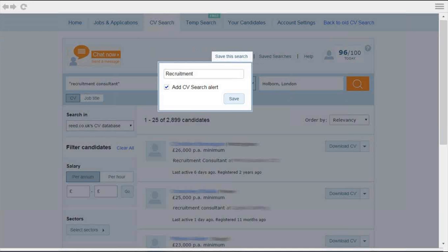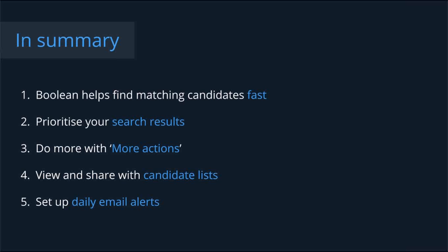So a bit of advice around this particular search for recruitment consultant, I wouldn't recommend setting up as an alert, because obviously we get a lot of people that join the website every day, and you don't want to be getting an email telling you we've had 1,000 new candidates added to look through. So with your alerts, it's better to be as specific as possible to make sure that you're not wasting your time and those candidates that do get emailed through to you are the most relevant.